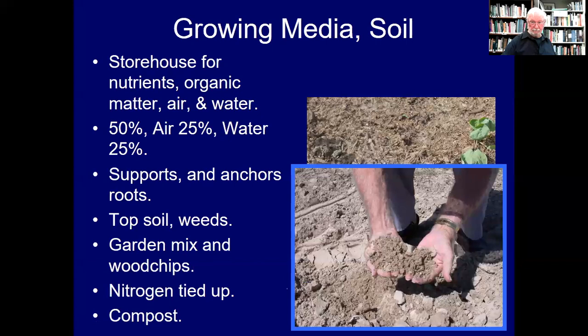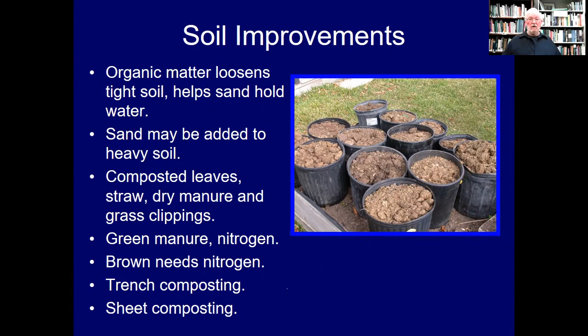Now, soil improvements. Even though our soil is as good as we think it is, we always like to make some kind of improvements. Organic matter, compost, leaves, helps loosen tight soil. That's that heavy gumbo that we all complain about. Organic matter helps sand hold moisture. That means you don't have to water it as often, and it also helps it hold the nutrients in the soil. Sand may be added to heavy soil to help break it up.